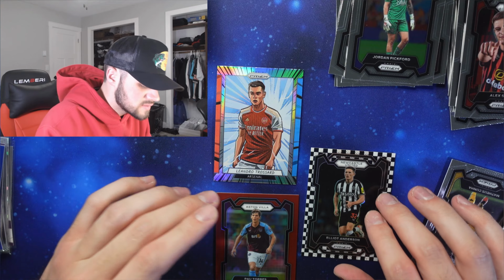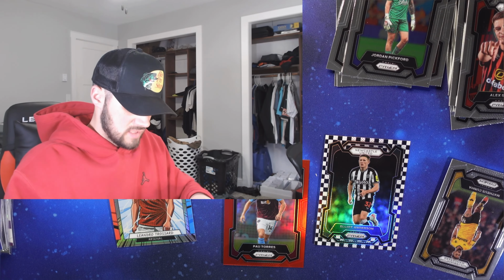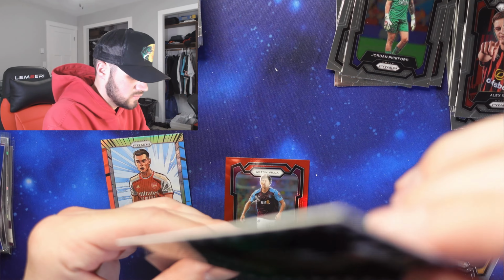That was a great pack. Wow. I think this is called a manga. I'm not sure, though. That was a great pack. We got a manga, a checkerboard, and a red Prizm all in one pack. I mean, you can't really ask for much better than that for one pack.